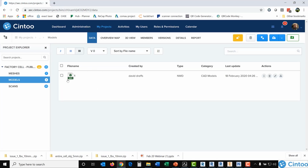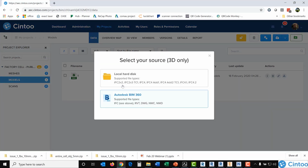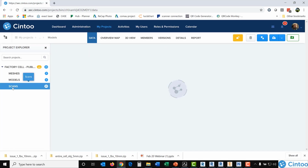In this folder here, I have a model, but if I want to pull more models in, I can just come to here and say upload models, attach to BIM 360, or pull it from my local hard disk, either or. Puts it right into that folder, keeps it nice and organized. You can also download this model too, so it's another way to share information with people.